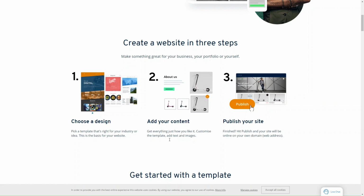Then you just want to add your content, and you can use the drag and drop builder to make sure the content is placed exactly where you want it. And then lastly, you can just publish your site, which is with a simple hit publish button, and your site will be online at your own domain as well.